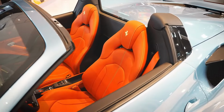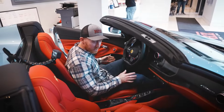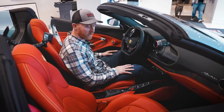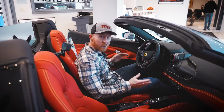Got this gorgeous Rosso Ferrari interior, where the red just pops, and the yellow stitching, which is really neat. One thing I also noticed about this car is that it goes to that Sunday driving type feel, because these are not your carbon race seats. These are not your super rigid, break your back, get in and out seats. These are the comfortable drivable seats.